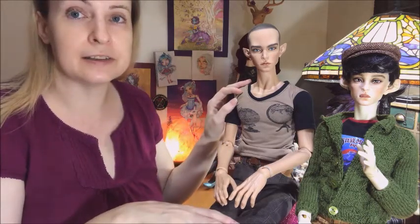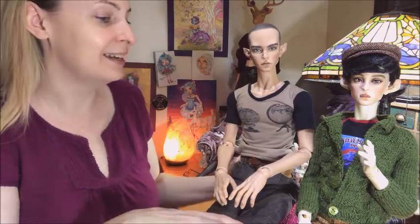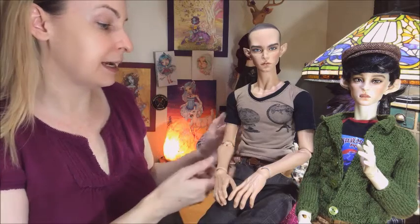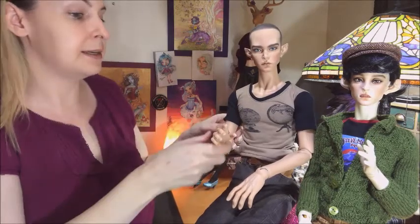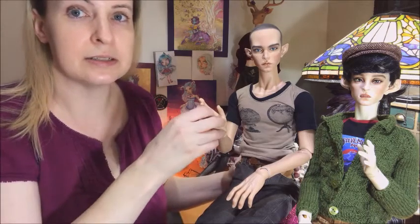And that was the other thing. The night before Mindy was coming, I really wanted to finish this guy's sueding because he was in pieces all over. So I was able to complete that. I'm super happy. His engineering is already fantastic, but it's amazing that he's 75 centimeters because he's so well designed and poses so well.